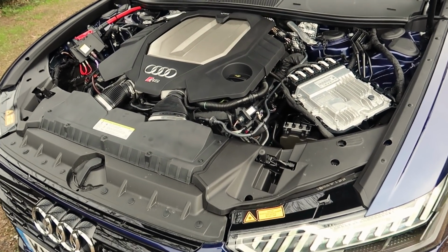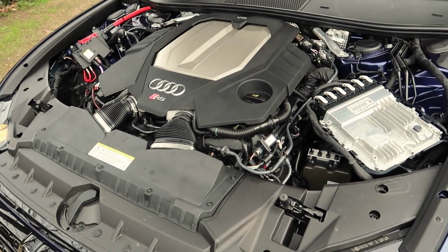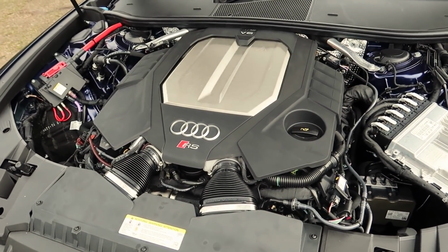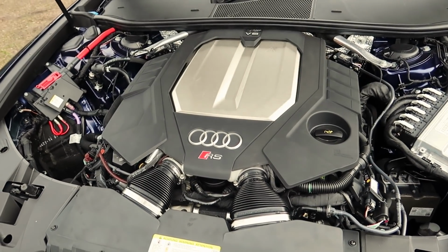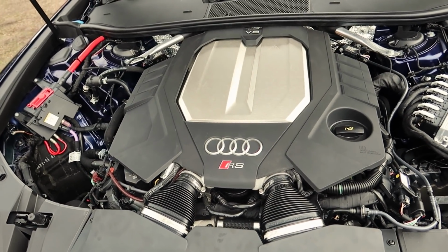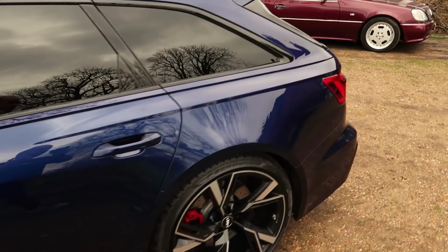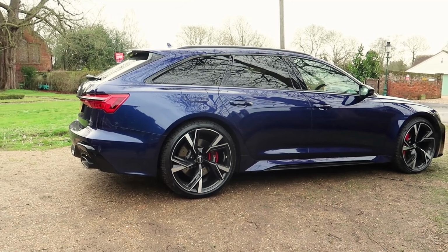What's under the power dome bonnet? Well, it has the familiar 4-litre twin-turbo V8 that is in the RS Q8. We're talking 590 brake horsepower and 800 newton metres of torque. This car has a quoted 0-62 mile an hour figure of 3.6 seconds.